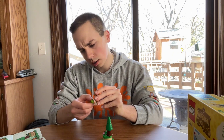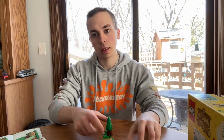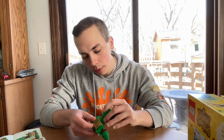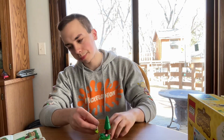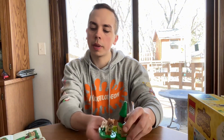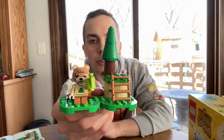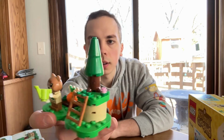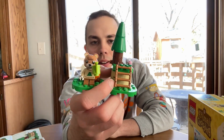Give her a watering can. And now that this is all said and done, put these together. And here we have Maple's pumpkin garden. So I'll hold this up close like that. There's Maple, there's a ladder and a tree and a pumpkin. I'll show all these a bit more in a little bit.